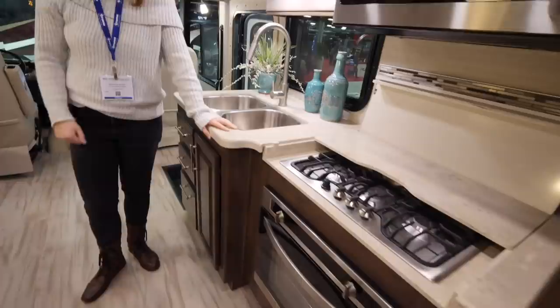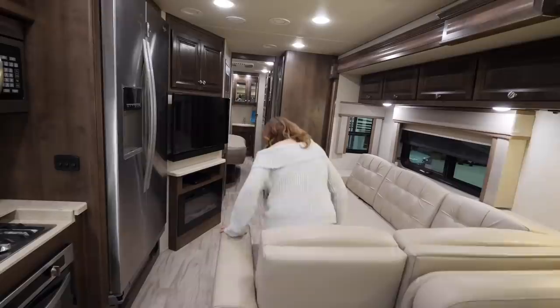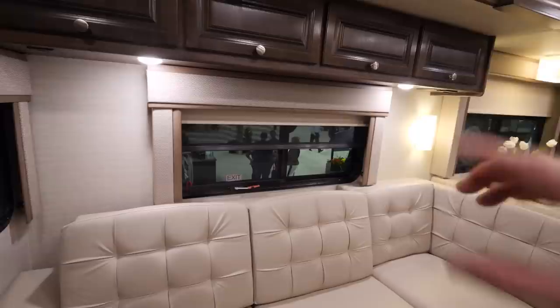Look at this for a gas motorhome, though. Check out that couch. I know. One of the nicest couches we've seen. Is there a radio? Look at that. So when you're going down the road, you'll pull that button and then slide this in so the slide can come in. So we've got a slide here. Is it a bath and a half? What's this?